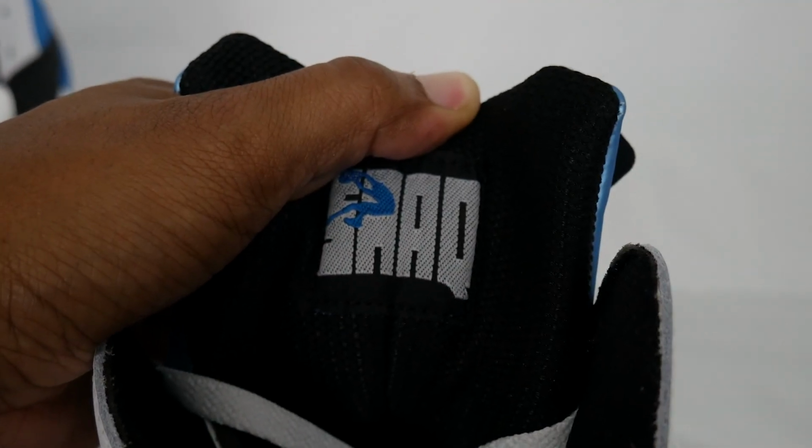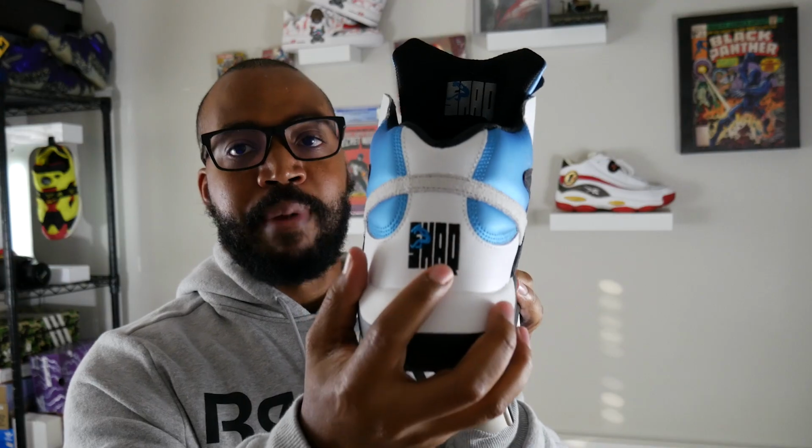Now, something that's really cool about this shoe that really pops out to me is one of the big brandings is going to be the Shaq logo. So you have the Shaq logo here, which is going to be behind the tongue tag, but you're also going to have it here on the back of the heel.